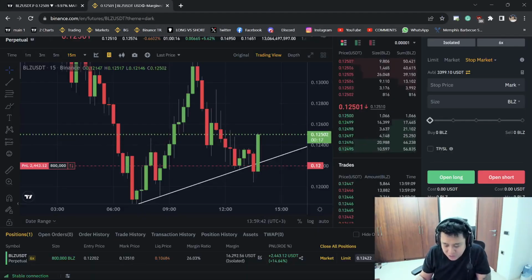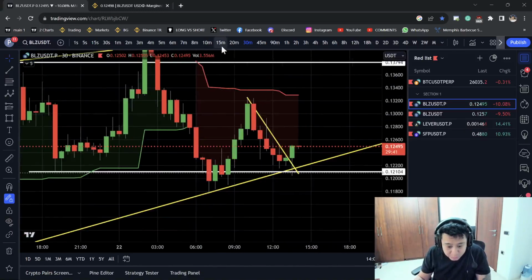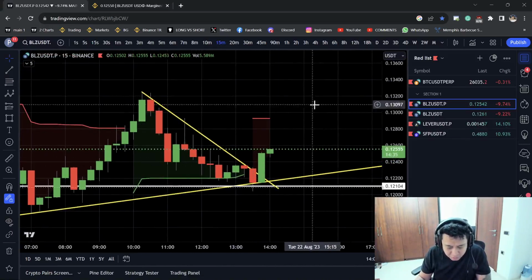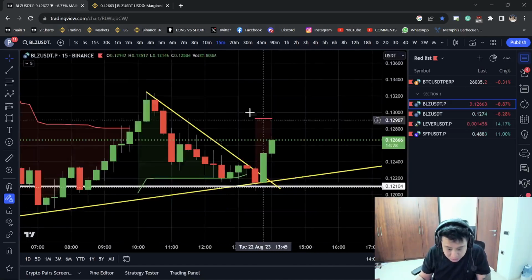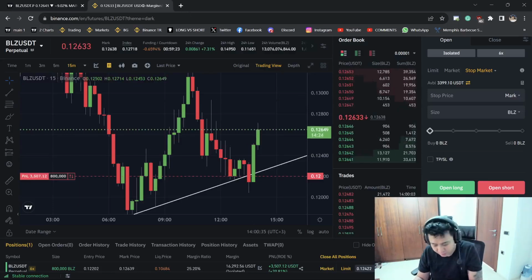I'm now up $2,400 and doing very well. I would like for this momentum to continue. The 15-minute looks like it's really getting bullish right now. Big green candle followed by another push. So now the 15-minute time frame has crossed to the upside. I'm now up about $3,800 and doing very, very well.